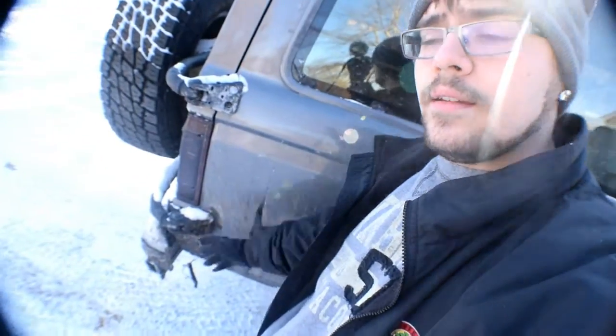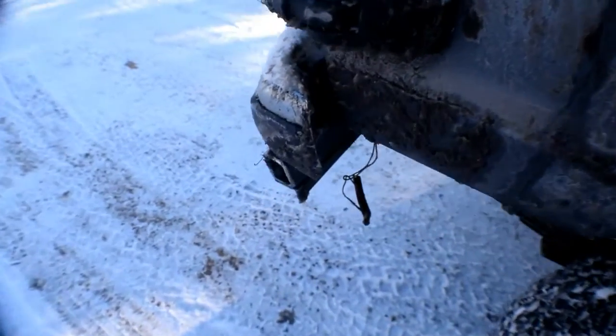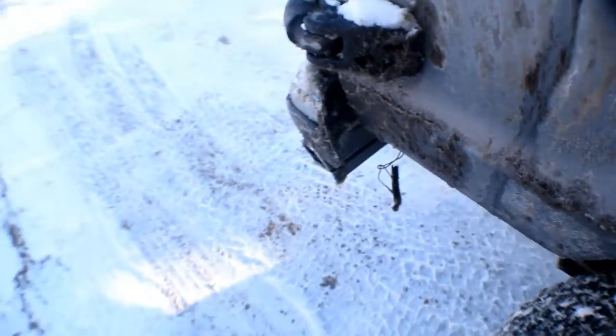Number 8, because of state law, my bumpers were too high by a couple inches, and I ended up building drop bumpers. So that is another thing that is a pain in the ass. If you see down here below the bumper, we have a 4-inch section of steel. That's number 8.